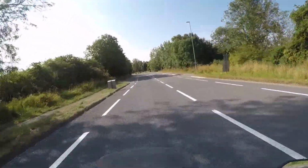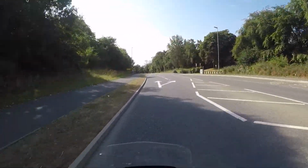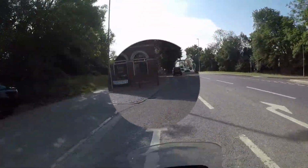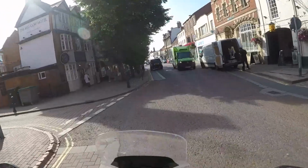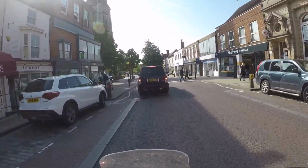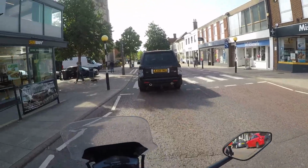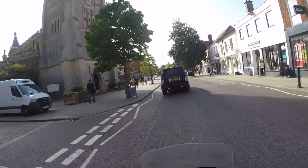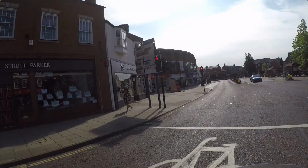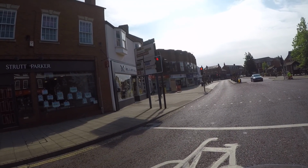Let's pick up this thread on the other side of Market Harborough, just because I don't want to inflict riding through a town on you guys. It's kind of boring. I'll save that for some of the continental trips. I feel like this should just be pedestrianized. Nobody is being served by routing an A road through a narrow 20-mile-an-hour shopping street.